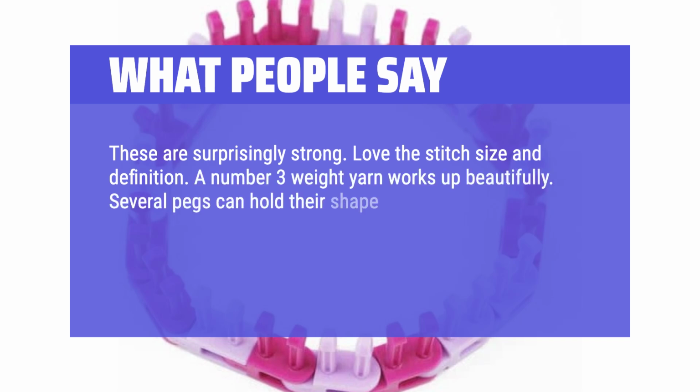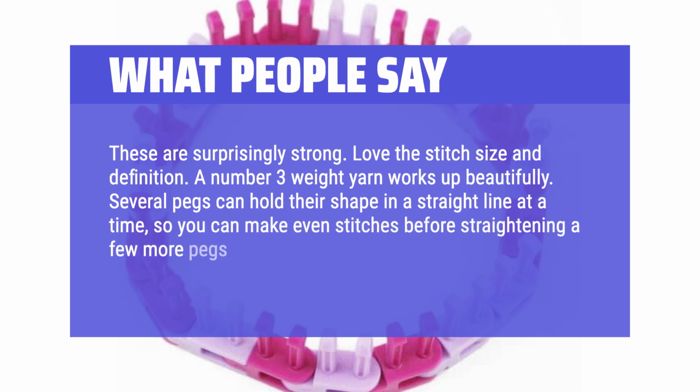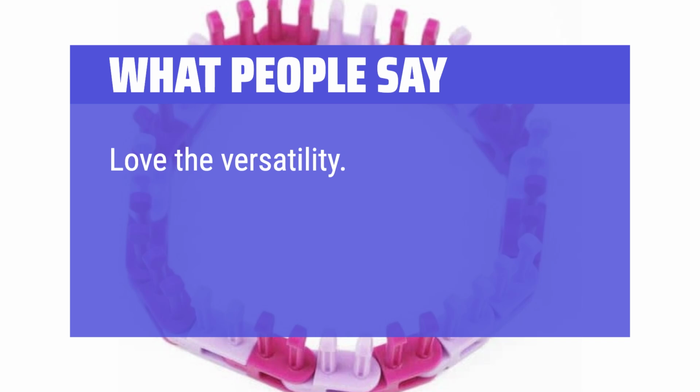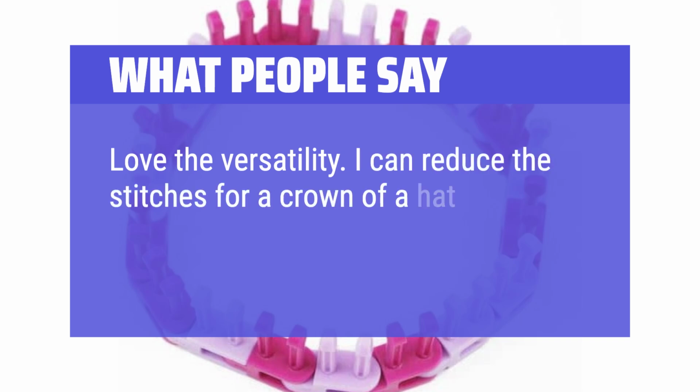Several pegs can hold their shape in a straight line at a time, so you can make even stitches before straightening a few more pegs for the next section of stitches to be knit. Love the versatility. I can reduce the stitches for a crown of a hat, or increase pegs for other projects.